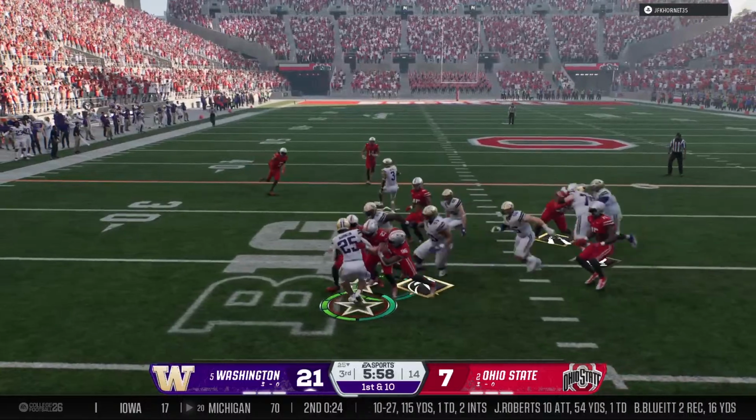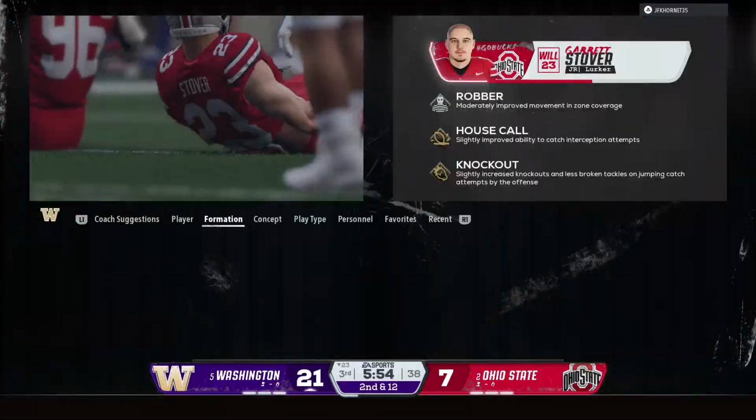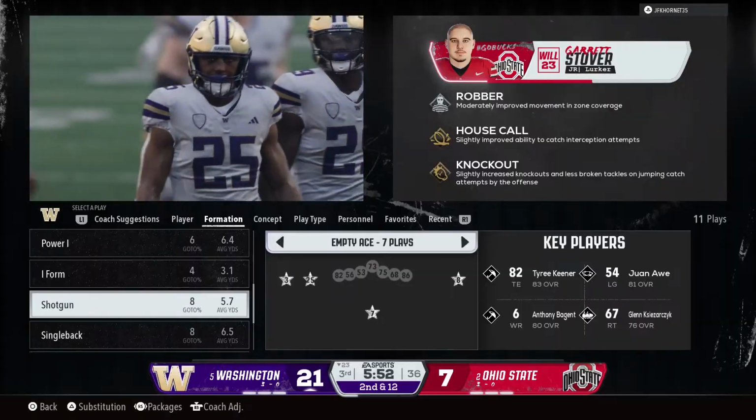First play of the third quarter is a handoff. Nowhere to run on that play. They've got him in the backfield. That's a loss of a yard.